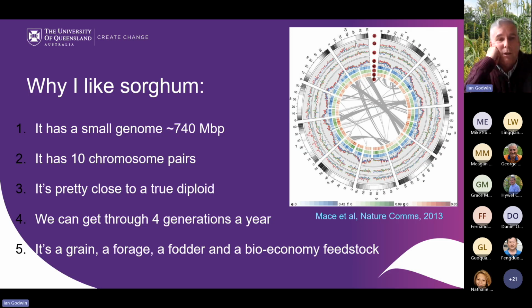So one of the reasons why I like sorghum is because it has a small genome. There's a Circos diagram there from a paper we produced in 2013 with Emma Mace as the senior author, and it shows that although there are a few minor duplications around the place, the 10 chromosomes of sorghum are very much like a true diploid, unlike the situation if you were to do the same Circos diagram with maize.